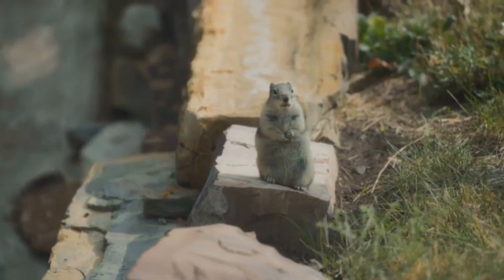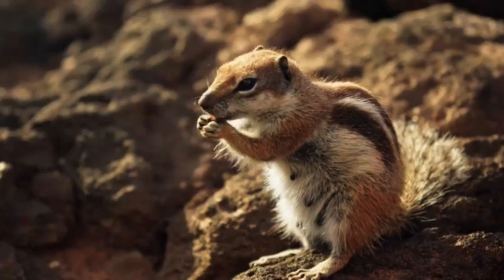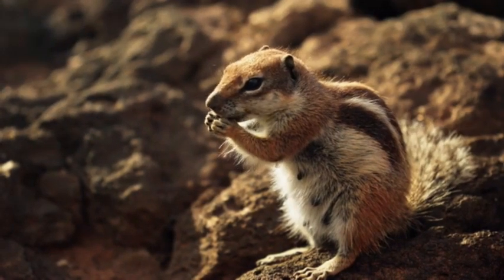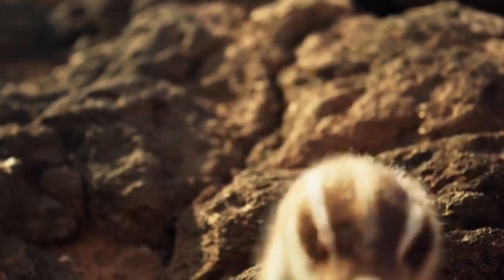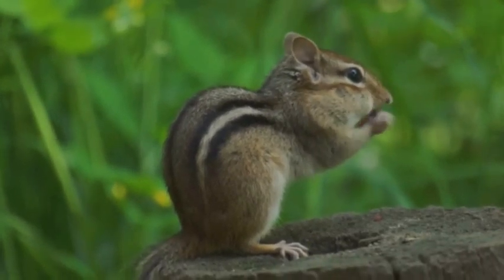Now, how would you recognize a gray-footed chipmunk in the wild? Picture this: a small furry creature with a body length of about 20 centimeters, not including its bushy tail. As their name suggests, they have grayish-brown fur on their back and sides.